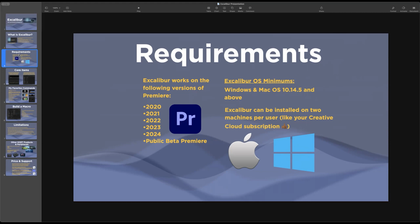Just like your Creative Cloud subscription, it can be installed on two separate machines. So I can install it on my home machine here, and I can also install it on my work machine in Schaumburg, Illinois, and be able to bring my keyboard shortcuts for Excalibur from my work machine over to here. So the whole being cross-platform really opens up its user base.